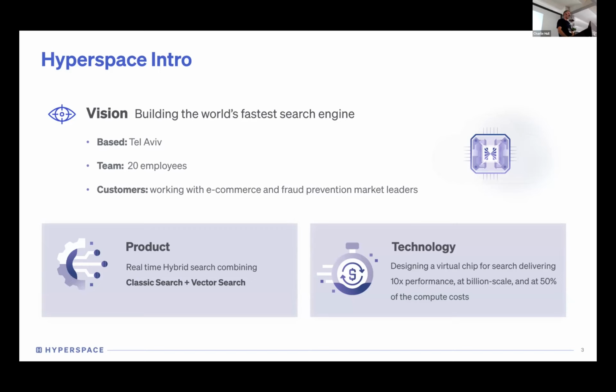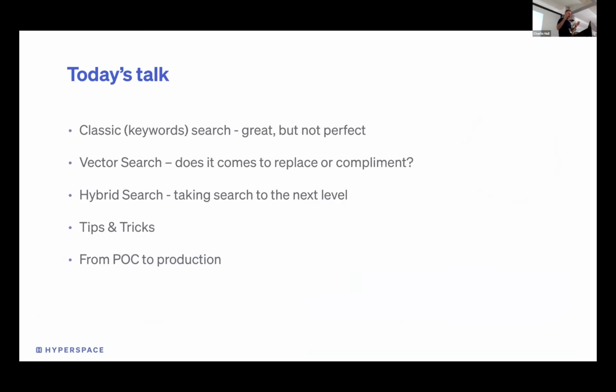So the topics I want to cover today is a quick recap about classic keyword search that all of you probably know pretty well, strengths and weaknesses, and then vector search, whether it comes to replace or complement, again, strengths and weaknesses. And then the main thing is about hybrid, where vector search can take us to the next level.